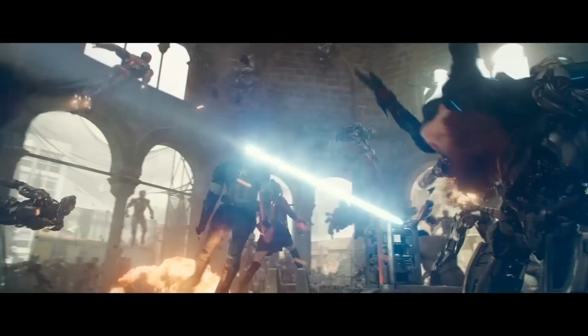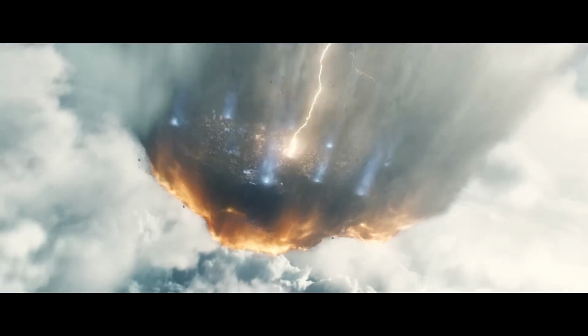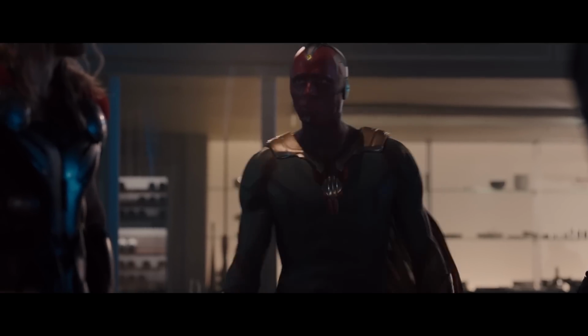Perhaps the biggest event of Phase 2 was the battle in Sokovia in Avengers Age of Ultron. What the Avengers did to stop the robot wannabe ruler Ultron would have massive effects in the Marvel Cinematic Universe, as we'll see later in Captain America Civil War. But for now, enjoy the first Avengers sequel and the introduction of everyone's favorite synthezoid, Vision.